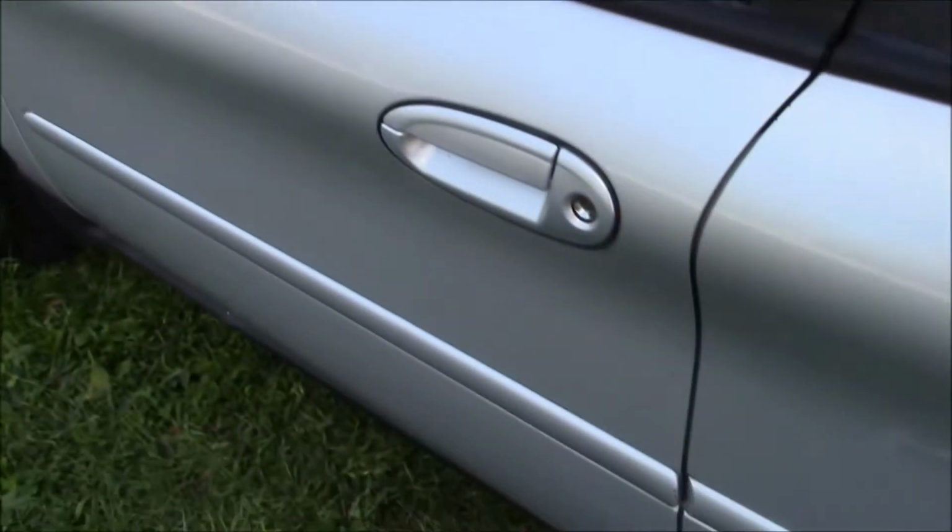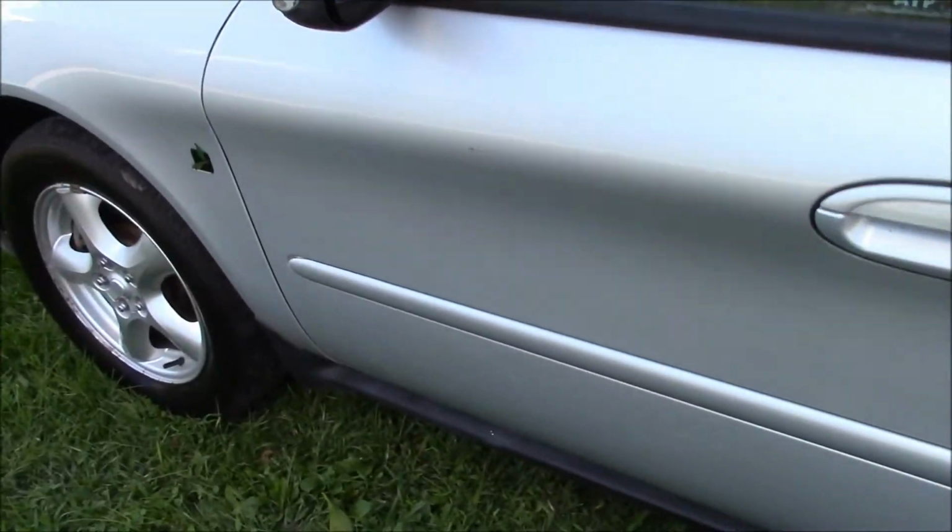As you can see, pretty decent. Door on the driver's door. Yeah, it looks like somebody spray painted over something there too. All right, so now we know it's got a gorgeous interior. Body-wise, the exterior, I mean, scratches, dings, not that bad.